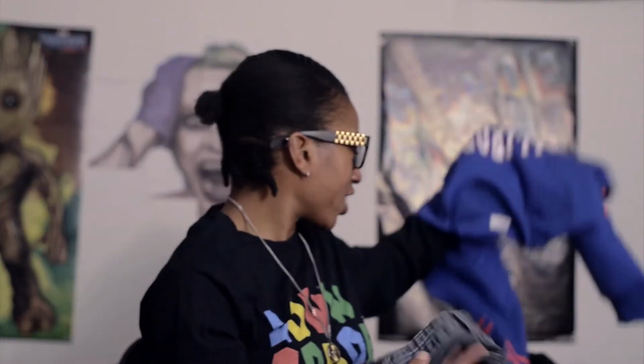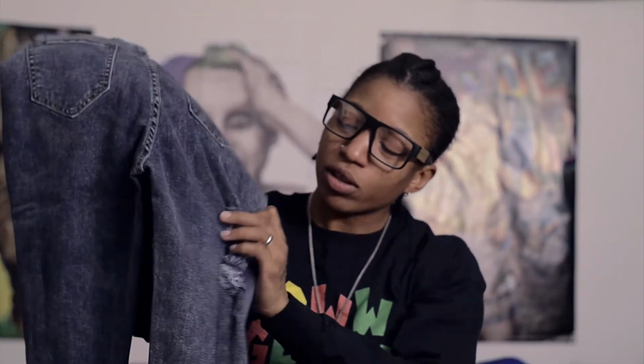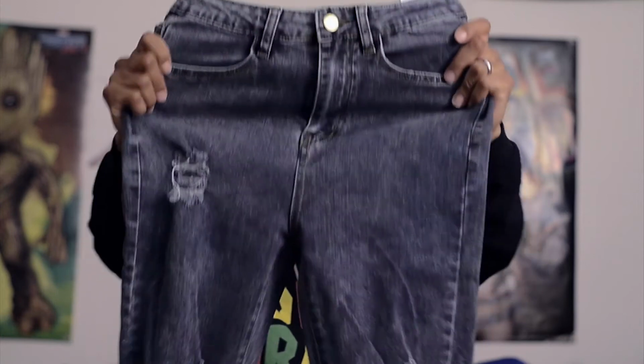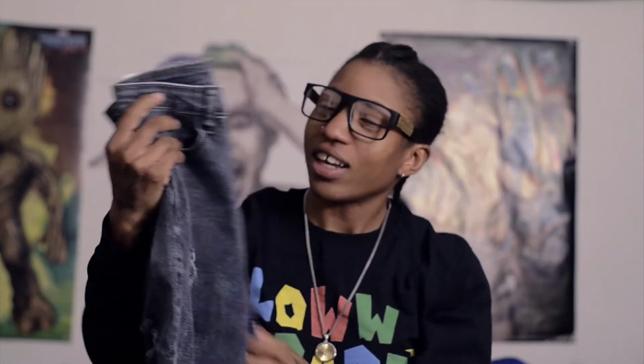That color. But yeah, I like it. It got some rips on the back, like below the buttocks. That's another reason why I got them, y'all, because they look nice on the side. They look real nice. But I like the jean color. I like how it looks.